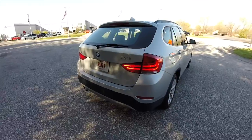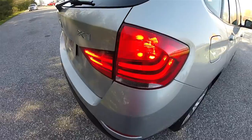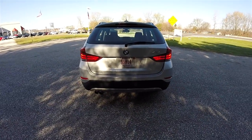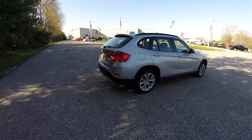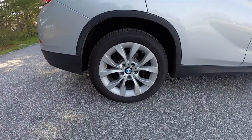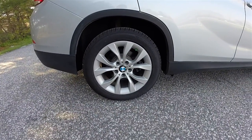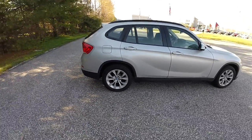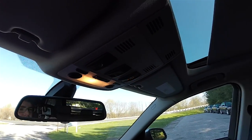X1 badge. You do have rear LED tail lamps. They've also got the brake force illumination, which illuminates brighter the harder you press the brake pedal. 17-inch painted aluminum wheels on 225/50 R17 Bridgestone tires. This vehicle does have a dual-pane panoramic sunroof.